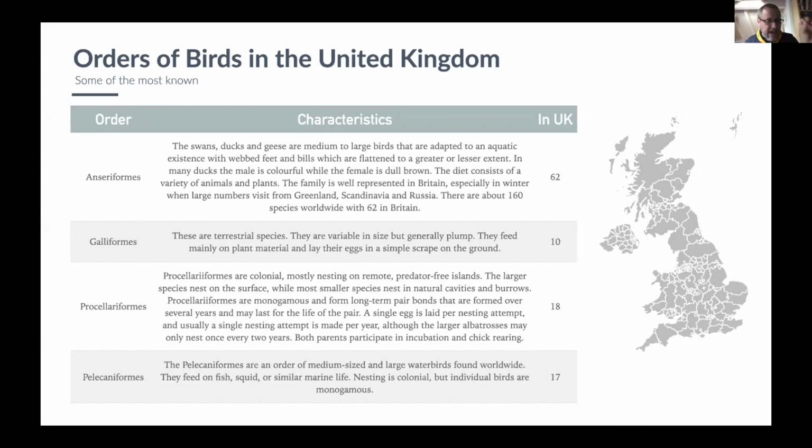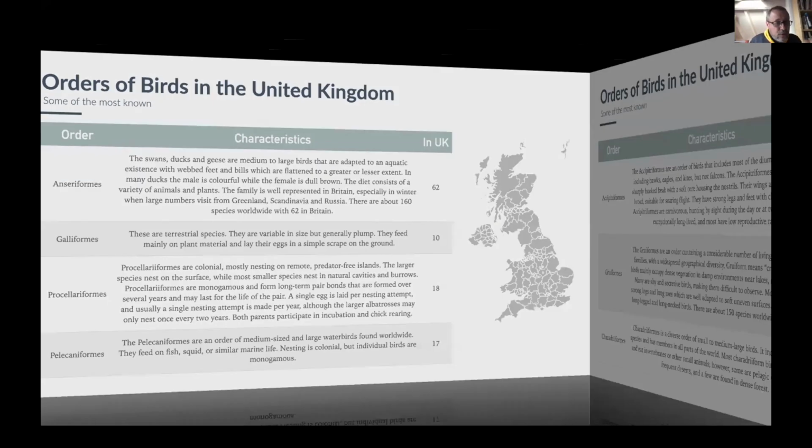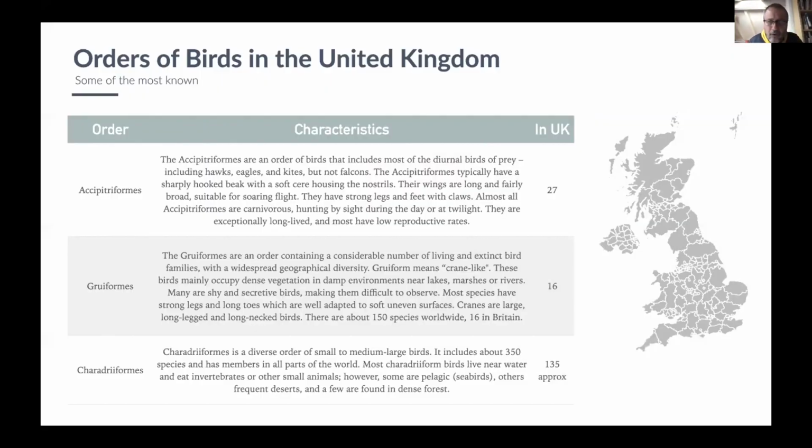From the Anseriformes, you can find 62 in the UK. The Galliformes, you can find 10 in the UK. Procellariiformes, you can find 18 in the UK. All of them have different characteristics. They do things differently. The Pelecaniformes, they have 17 different ones in the UK. You look at the Accipitriformes, and you have 27 different ones in the UK.